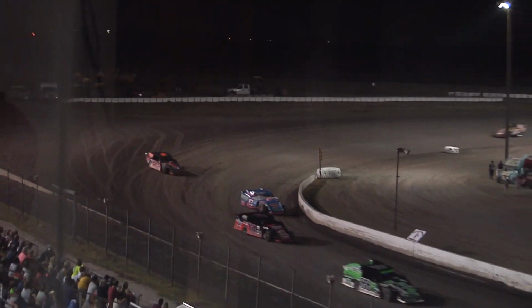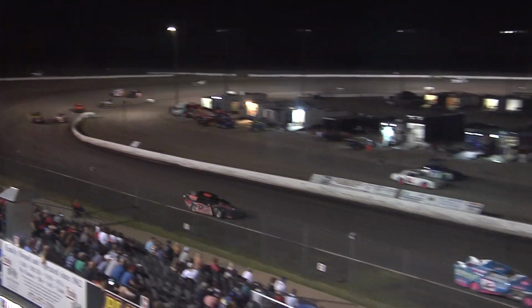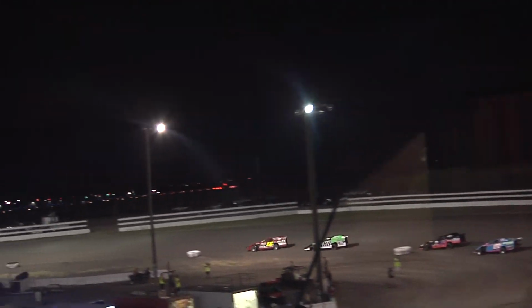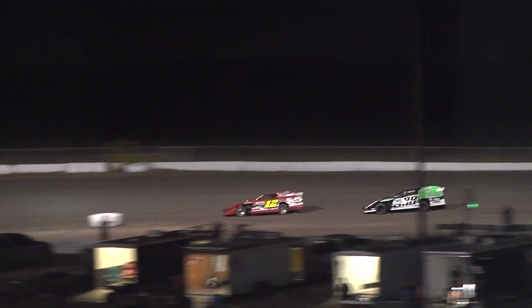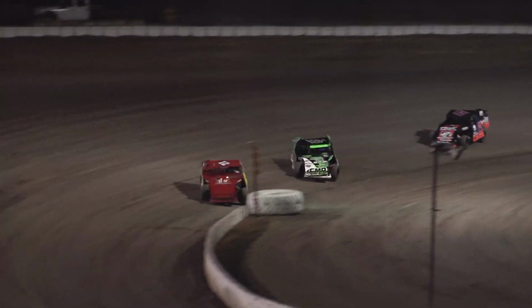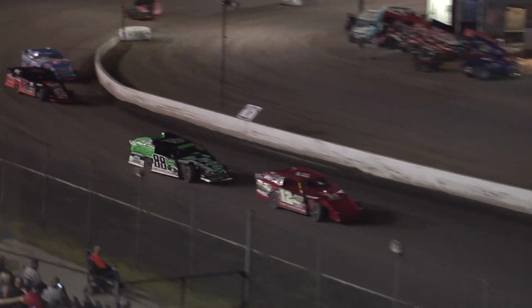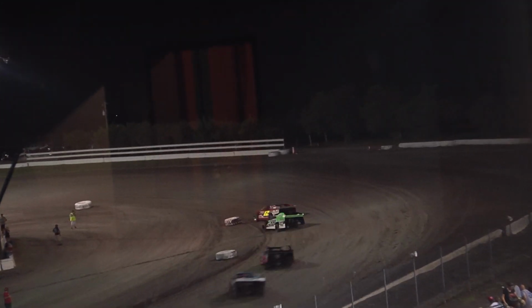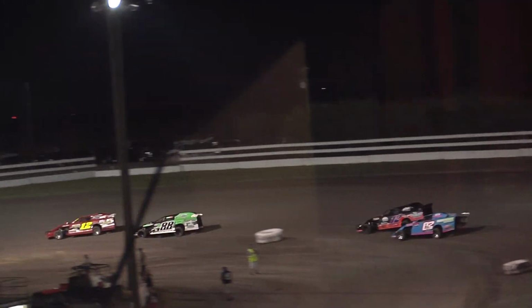Johnny Philpott hugging the bottom side of the racetrack. He says, hey, if you want to get by me, go to the outside. Johnny Philpott Jr. continues to lead. Clyde Dunn Jr. right there in second. Jason Ingalls runs in third. Max Eddie Thomas fourth. Wendell Bolden in fifth.